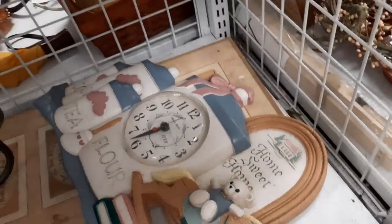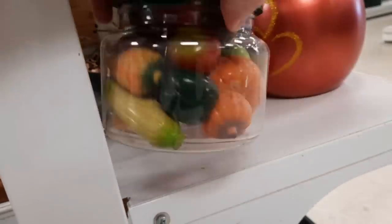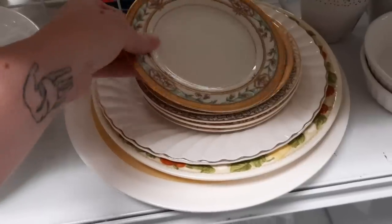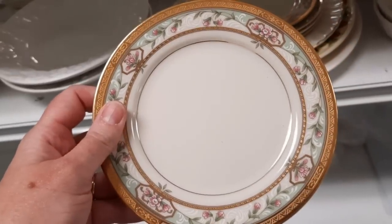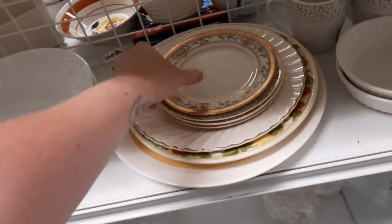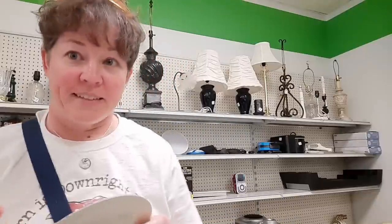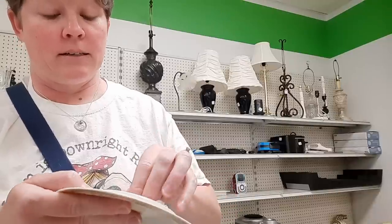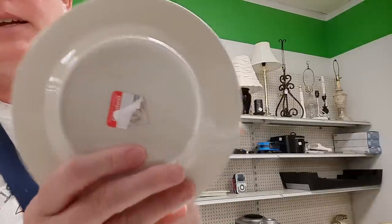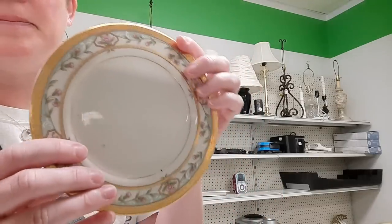Here was a plastic wall clock for your kitchen. And then these distracted me. I thought maybe they were glass at first, but they were not. They were plastic. So pretty. I bet those are Lenox. Let's look. Oh, no, Mikasa. It's Mikasa. I like them. I like them.